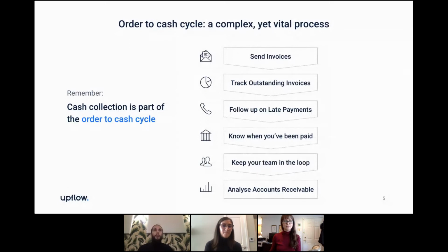Just to preface what we're talking about here, we're talking about the order to cash cycle. It's a lot longer of a process than people really think. Sometimes you make the order, the sale, you send the invoice, and then you wait to get paid. But realistically, it's a long, drawn-out process. It can take upwards of 90 days. And if you have hundreds of invoices over the period of a month, that can really add up and you can get buried. So Veraset, Emma, Nicole, what does your process look like?